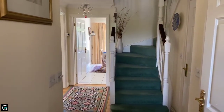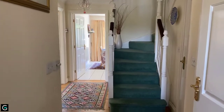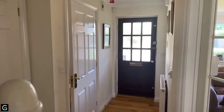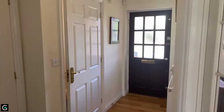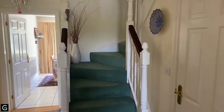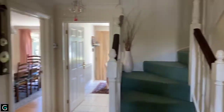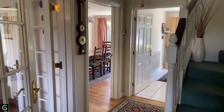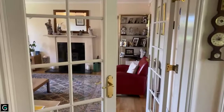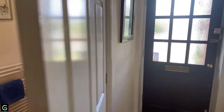So let's start the tour. So ground floor entrance hall, as you can see. Let me just step to one side here and turn round just to give you an idea. So there's the entrance door there. On the left hand side it's the WC door, and if I just spin round, there's a cloakroom door there, that's a cupboard, and then the staircase which turns there takes you up to the first floor. And then lastly we have door to the kitchen, door to the dining room, and then double doors into the lounge.